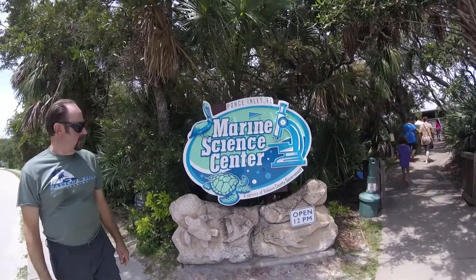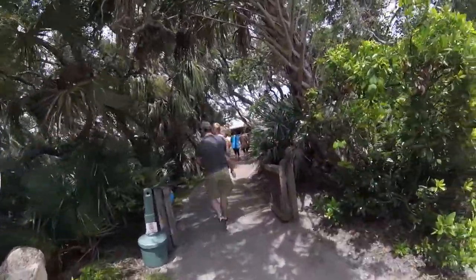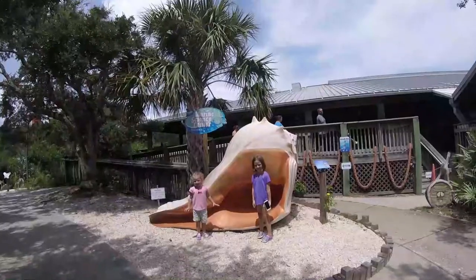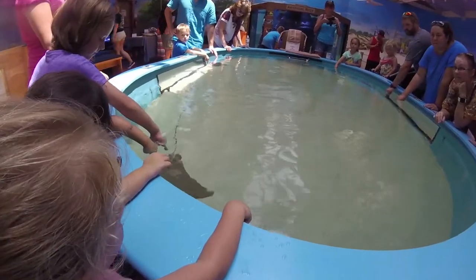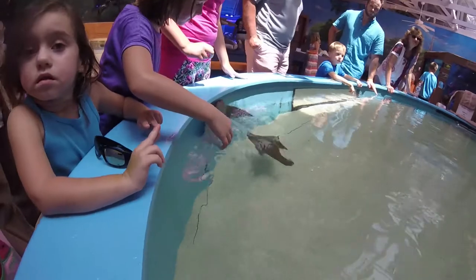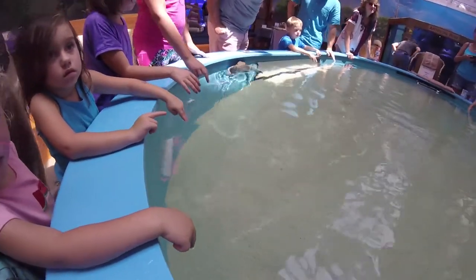Now we're at the Marine Science Center. See some animals. That's a pretty big show, huh? Here he comes, Char. He's right there. Did you touch him? Rubber back, up and down. Rubber back, that's what she's looking for.